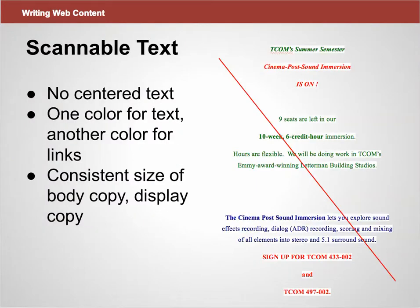To make text scannable, don't use centered text. Choose one color for text and another color for links. Use consistent size of body copy and display copy. So keep your headlines and your body copy size consistent.